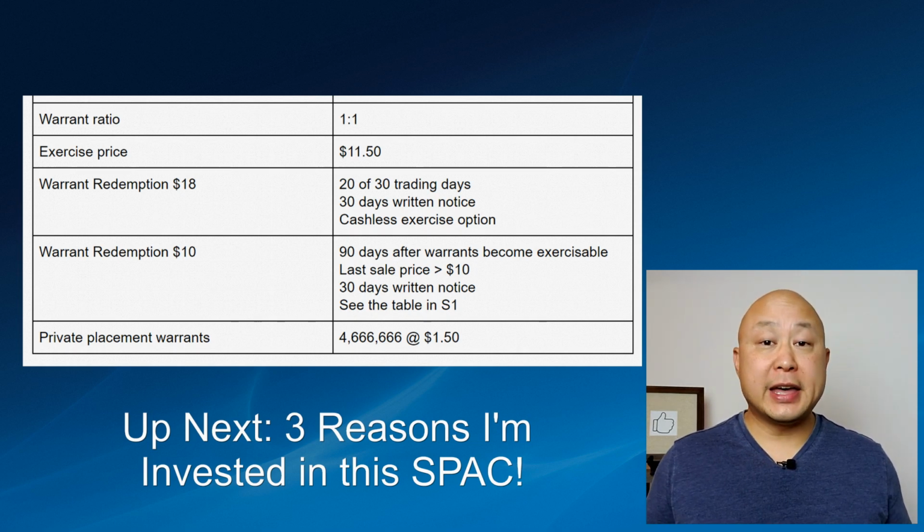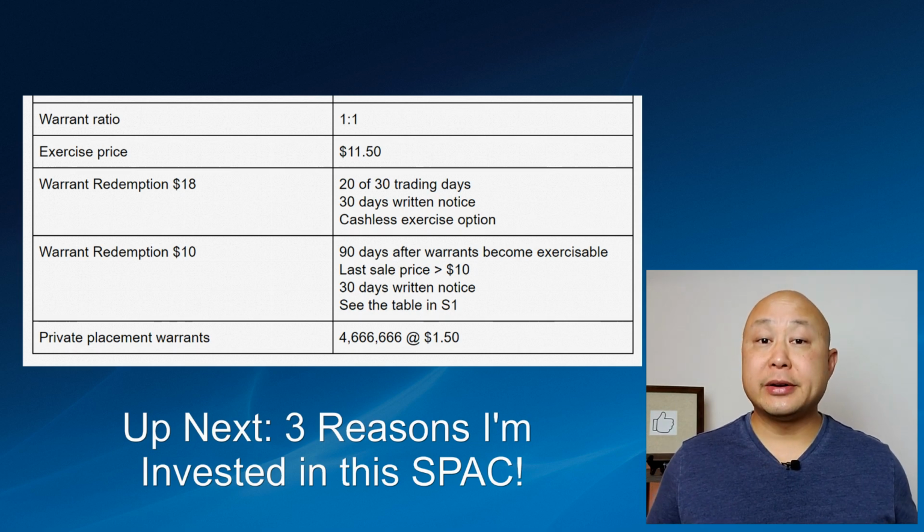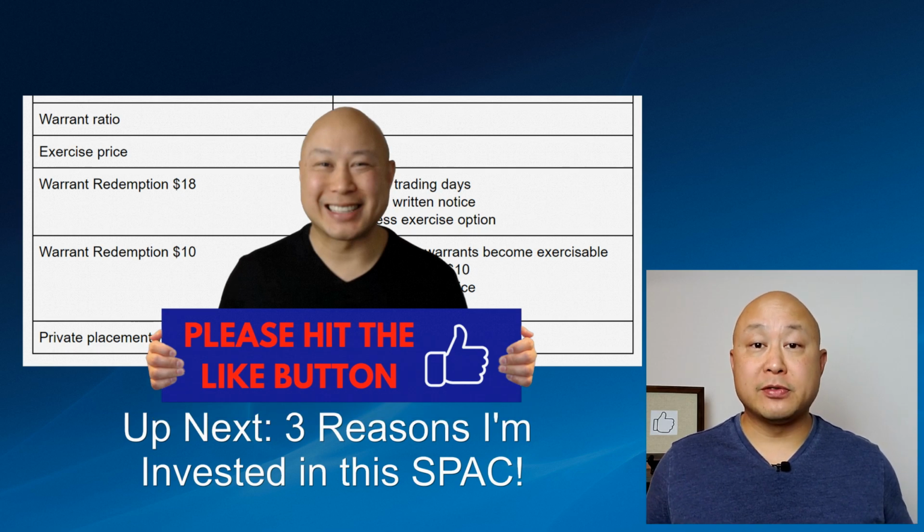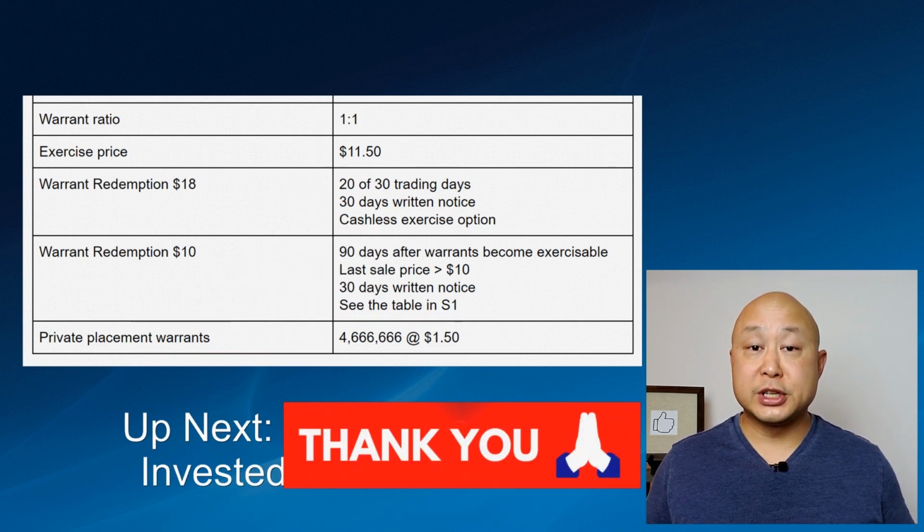And there's a table in the S1 filing. Based on my understanding, that table will give you an idea of how much you would get if they execute this warrant redemption at $10. And then finally, there's the private placement of warrants at $1.50, which is pretty standard.